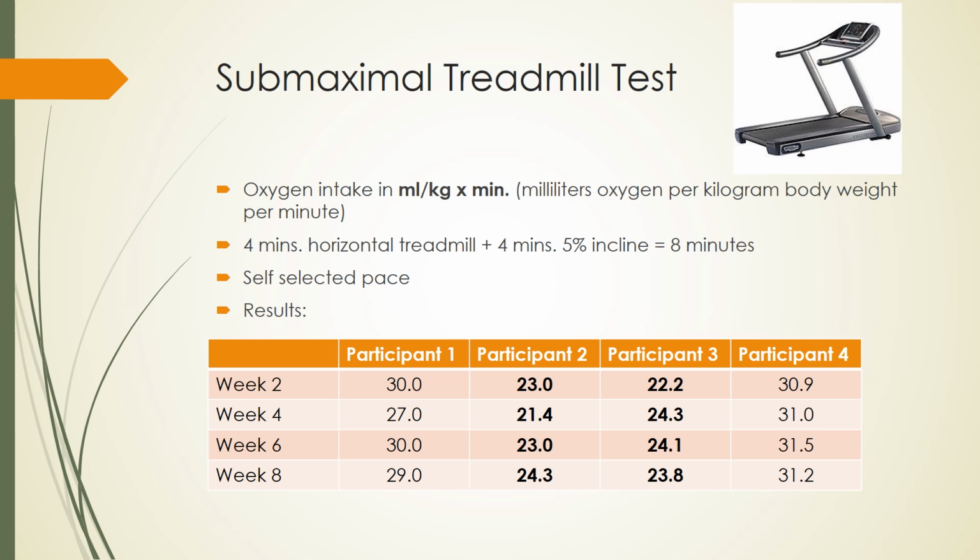During the first 4 minutes, the treadmill is horizontal, and in the last 4 minutes, the treadmill is at a 5% incline. As you can see in the chart below, during the 8-week exercise program, participant number 2 and 3 improved their aerobic capacity.